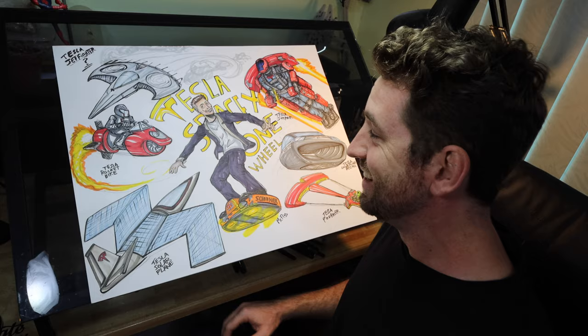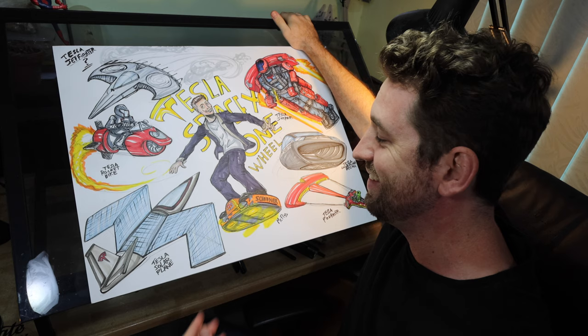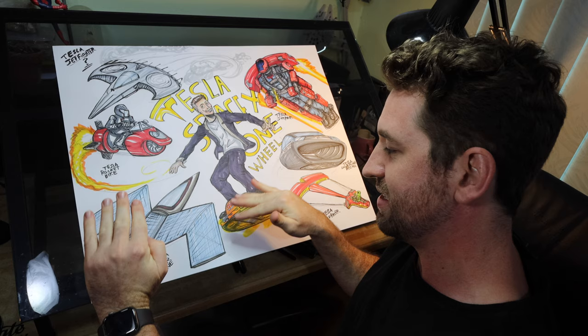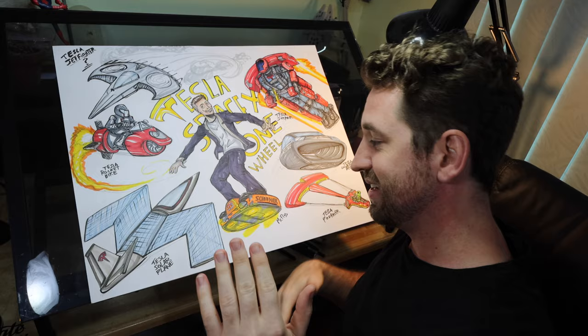Came up with a few awesome designs for a flying Tesla vehicle. We got the T-shaped jet fighter, of course. And who doesn't want a rocket bike, people? And then we got the solar plane. The idea there was when the plane is landing or taking off, the wings are closed in. And then when it's up in the air, it's spread out wide with its solar wings, and it can drink up the sun's rays.